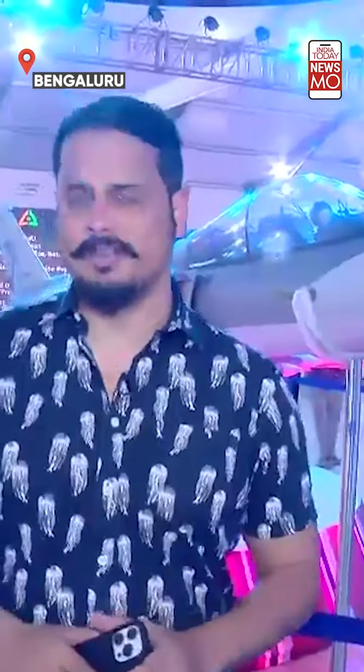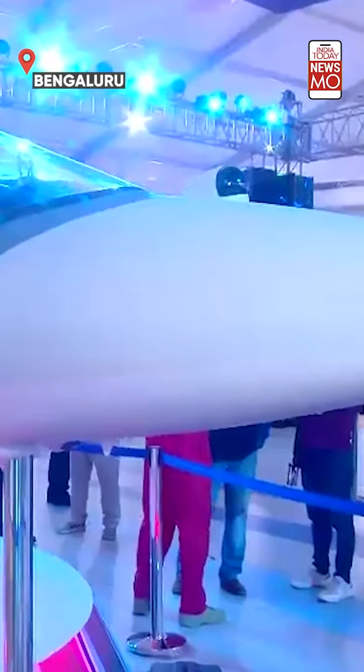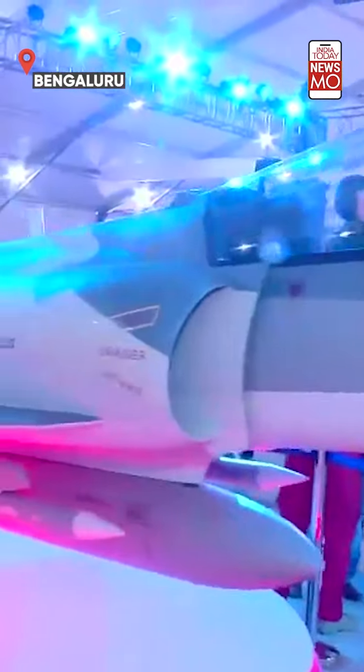With no surprise whatsoever, this is the biggest headline out of Aero India this year. And it happens to be this aircraft. It's still only a model, but it has attracted huge crowds right from the get-go on day one at Aero India. This is the HLFT-42. It's still only a concept, but take a look at the model itself.